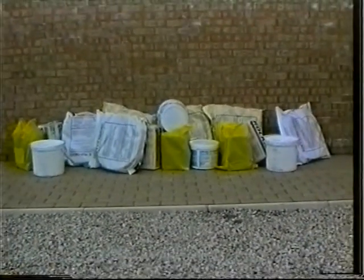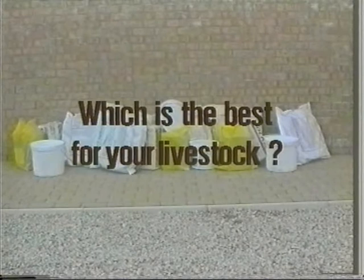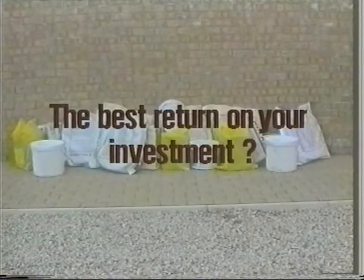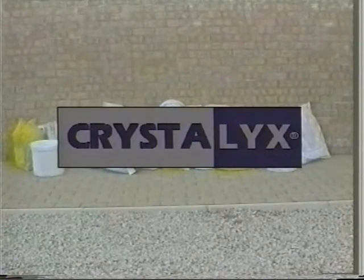There is a wide variety of supplements and blocks on the market. Which is the best for your livestock? Which will give you the best animal performance? The best return on your investment? Which feed system is best for your needs? The best solution is Crystalyx.